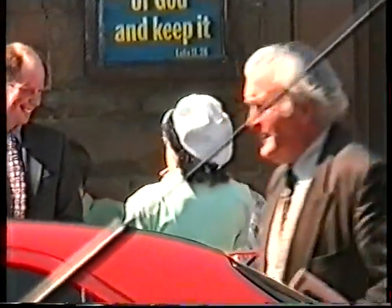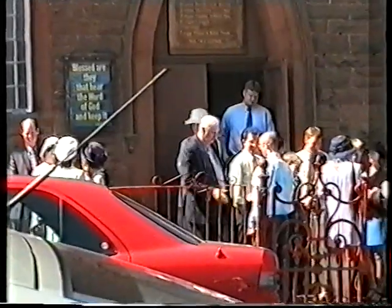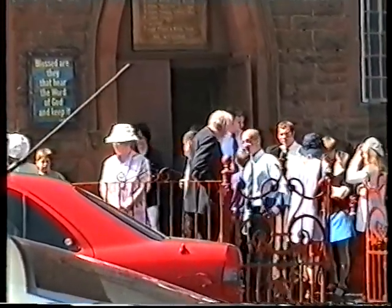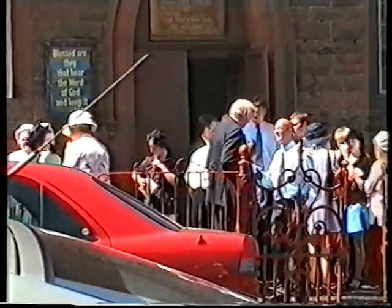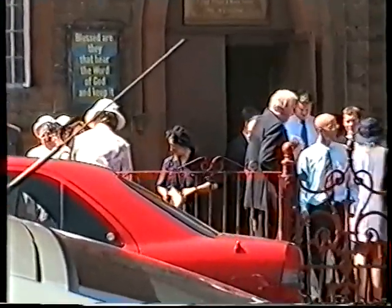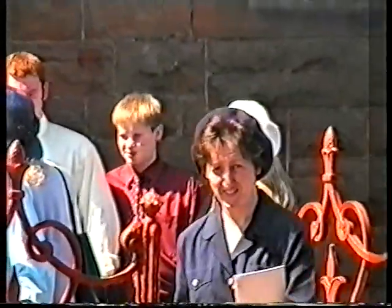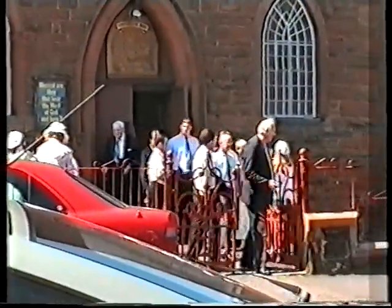A bigger and better hall was desired, and land was purchased from the Church of Scotland at Glebe Dykes. The present building was erected, and the opening was in November 1898. Numbers have risen and fallen over the years, but they are still going strong after more than 100 years.